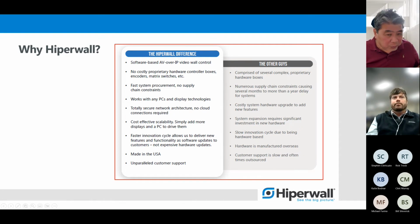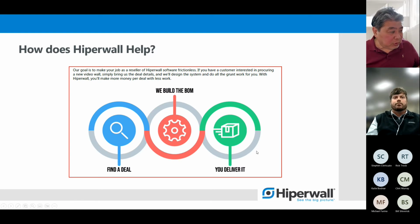So how do we do all this? Well, we try and break it into really three easy steps. The first thing is, if you find a deal or a customer that says, "Hey, Harriet, I'd like to put in an SoC," and you don't have any idea what should be done, then just give us a call, and we'll work with the end user to build a BOM, and then we'll go over it again with you and with the customer so that everyone's clear and understanding about the technologies that are applied, how the system works, what kind of demo or training they need, and then ultimately you agree, and then you can deliver it.